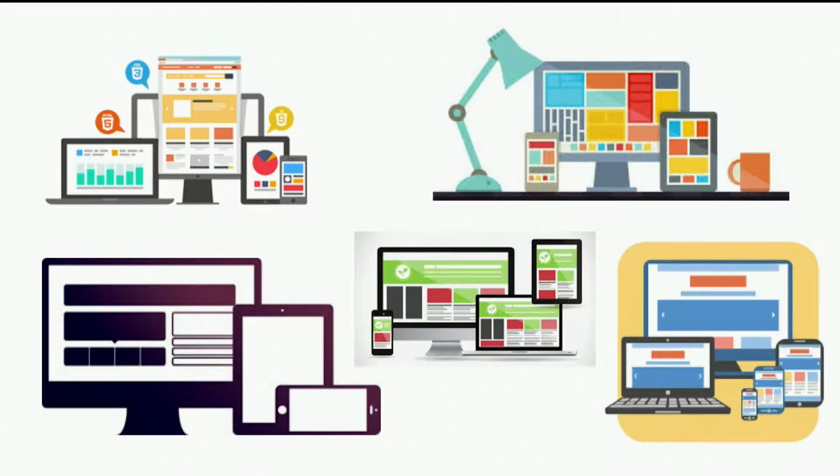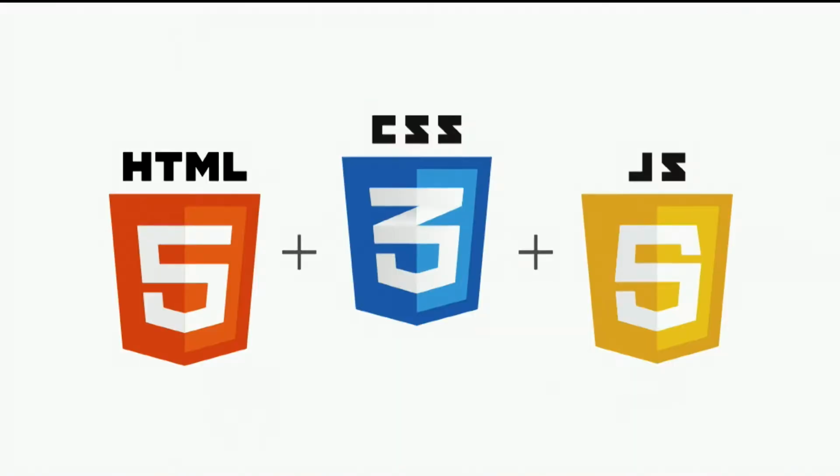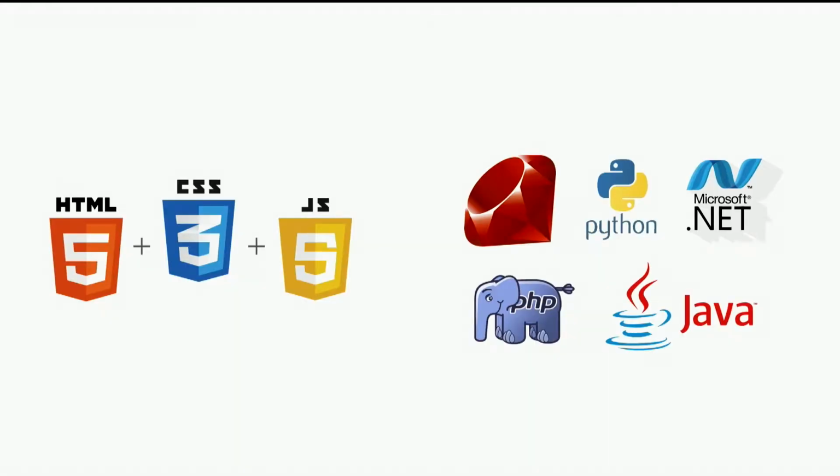Sometimes it seems to me the really cool front end developers have little shields and logos floating around the screens. Let's have a closer look at those little shields. HTML, CSS, and JavaScript. What do those three things have in common with each other, that they don't have in common with these? And no, it's not an acceptable answer that the ones on the left are front end, the ones on the right are back end. What makes HTML, CSS, and JavaScript different from Ruby, Python, .NET, PHP, and Java?